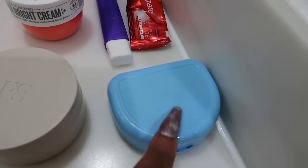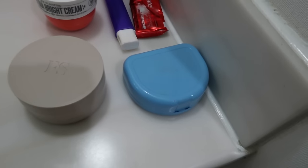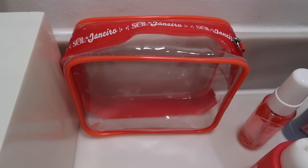Because my yoni bar is in here. Yeah, that's real ghetto, but it's in a veneer case. So I literally had to wash this bag out as well. And everything is put up. I can't even show y'all me. But yeah, that's it.